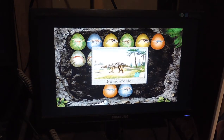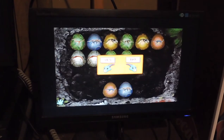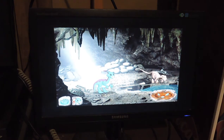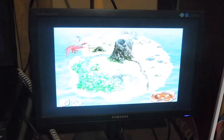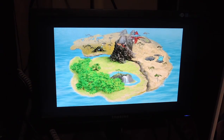Triangular head, Edmontonia. Edmontonia. Alright, that's enough of that. Are you sure you want to leave? It's a pretty simple matching game. Anybody could do it. Let's see if there's anything in the Jurassic period. Let's go back to Jurassic Park. Let's see if there's a mini game in there. Because I haven't checked.